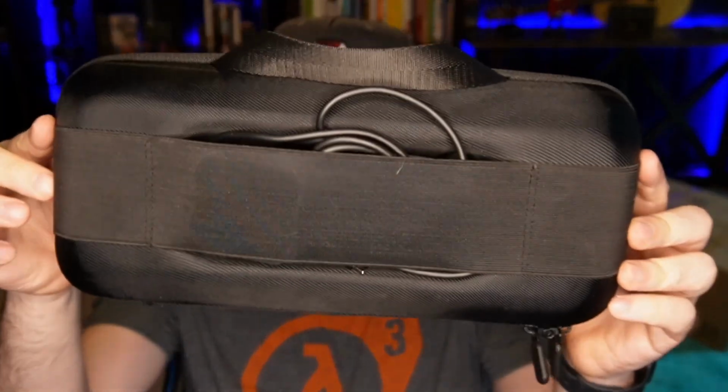Now the case it comes with is perfect for a good starter. I want to get something a little bit better, or some add-ons, get some Velcro the SD cards into it.